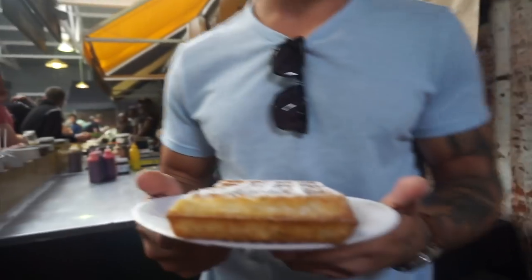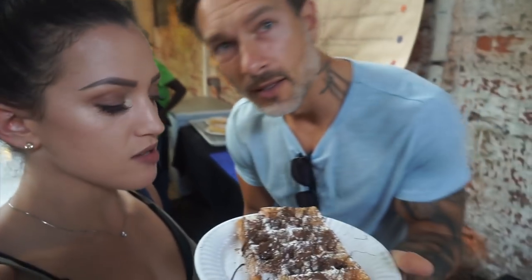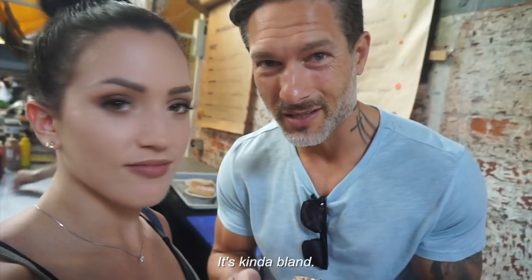So good. I need to get forks. I have to go caveman style. We added Nutella. Yeah, that's going to be deceiving because it looks obviously amazing, but it's kind of bland. Maybe it's because we're American and we like everything strict and salty.